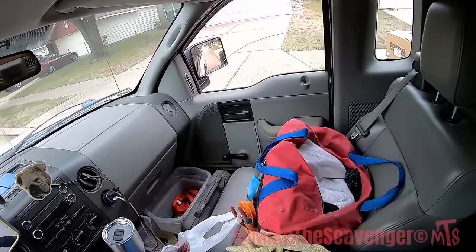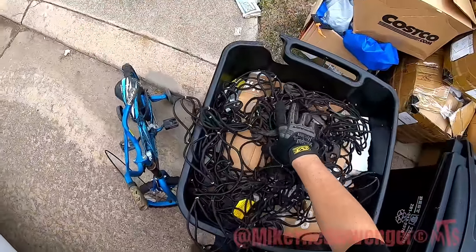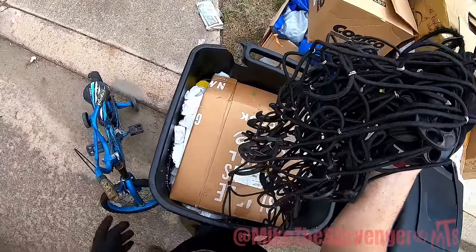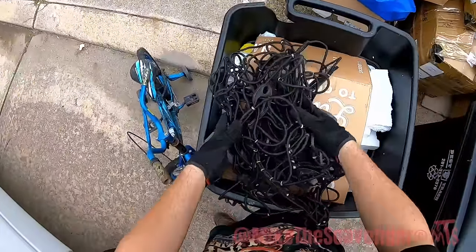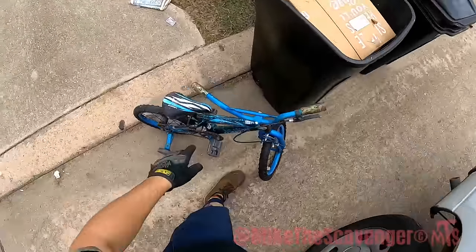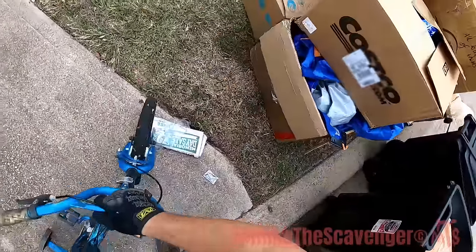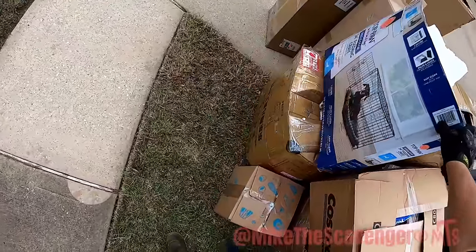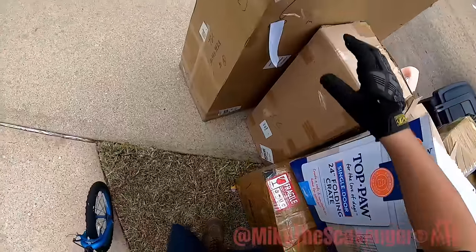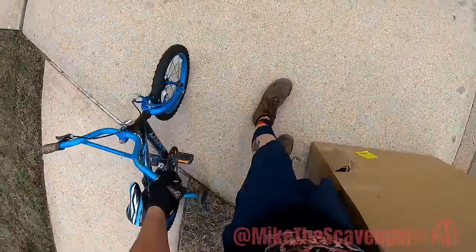See a little kiddo's back. A bunch of boxes. Let's check her out. It's cargo netting. I wonder if I could use that. Well, better grab it. It's better to take it and not need it than need it and not have it. Those are all empty. Empty. Empty. Trash.